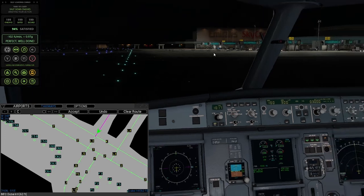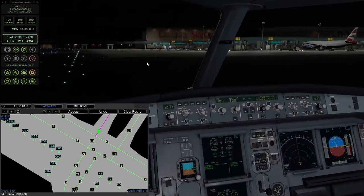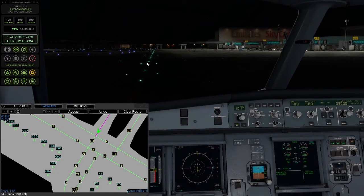May we know the departure runway? Alpha Charlie Tango, departure runway, please, right. Alpha Charlie Tango, information is Sierra, QNH 1017, call for taxi. Ready for taxi, Alpha Charlie Tango.